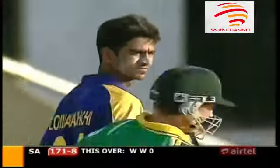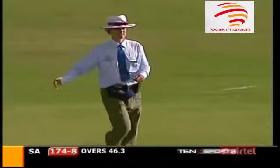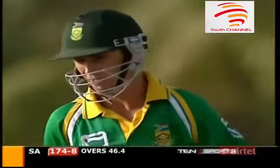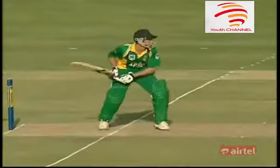He's got that past the fielder. I don't know how much it was the fielder's fault, or whether the ball did a little bit just before him, but 4 valuable runs to South Africa and to Alan Dawson. Oh, it's bad fielding by Herath. He's at backward point there. It was hit firmly at him, but at this level, you've got to stop these.